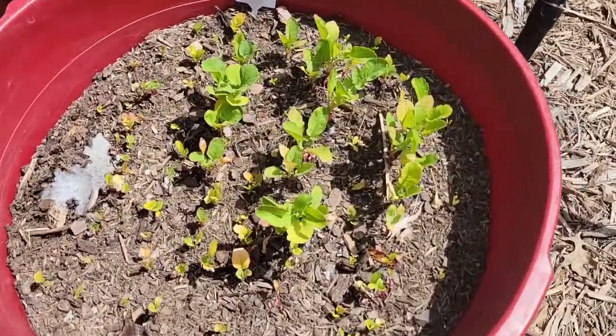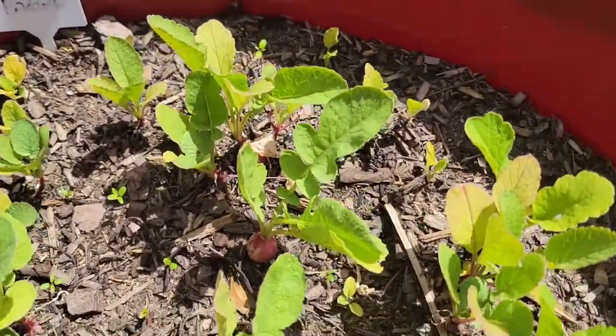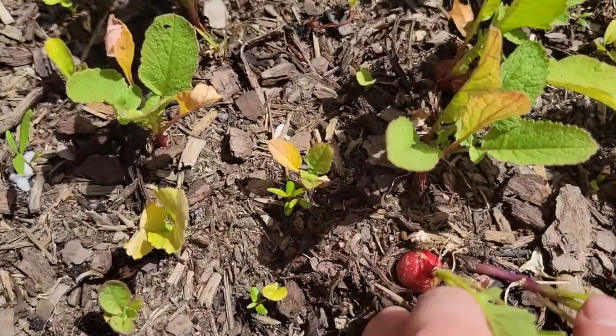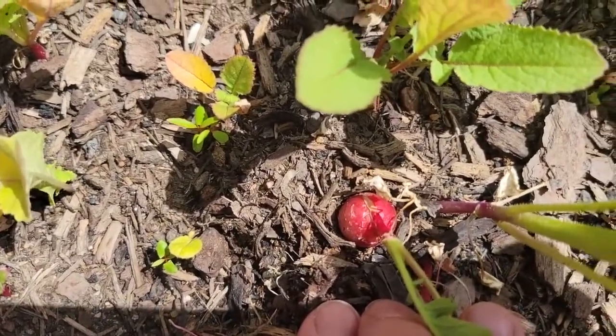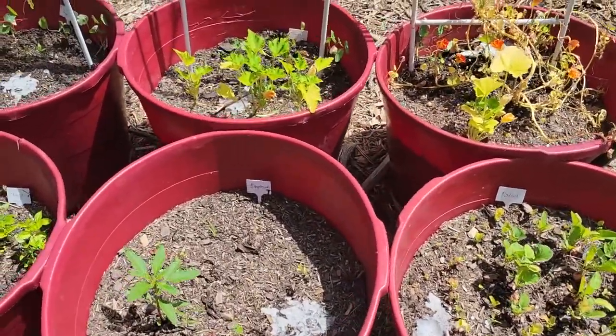My radishes. Look at my radishes. They're so cute. Now, it is a little hot for radishes. I don't know if you can see here, but they do split when they get too hot, but they still taste fine, so I'm just letting them grow.